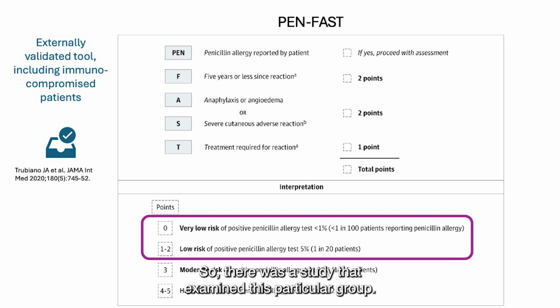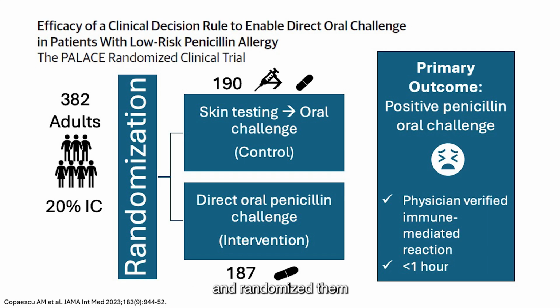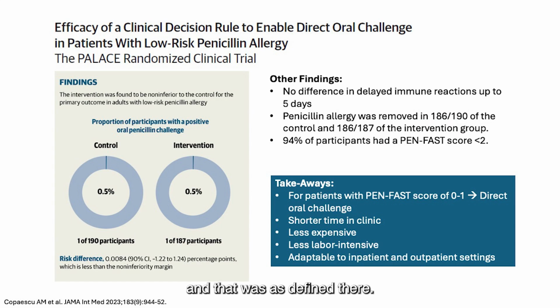So there was a study that examined this particular group, those that were low risk for penicillin allergies, and randomized them to either an oral penicillin challenge or skin testing, which is kind of the prior standard of care. And the primary outcome was a positive penicillin allergy, as defined there. Ultimately, there was no difference between the groups in findings, so no delayed immune reaction. Penicillin allergy was removed in the vast majority of both the control and the intervention group. 94% of those did have a PenFAS score of less than 2, so these were the very low risk or a score of 1.